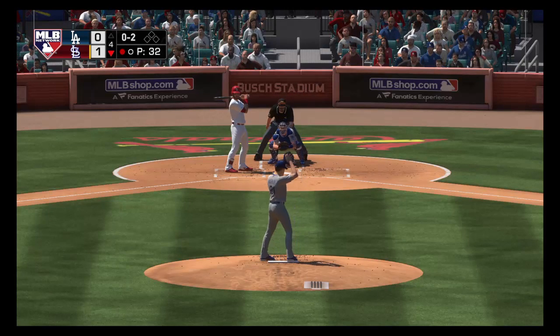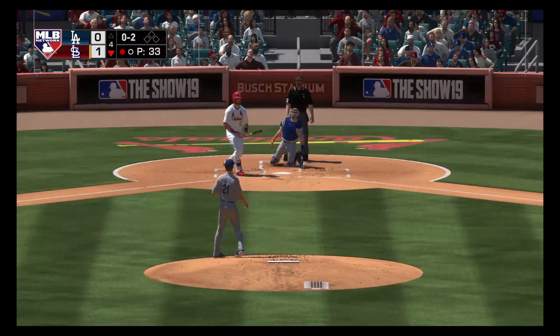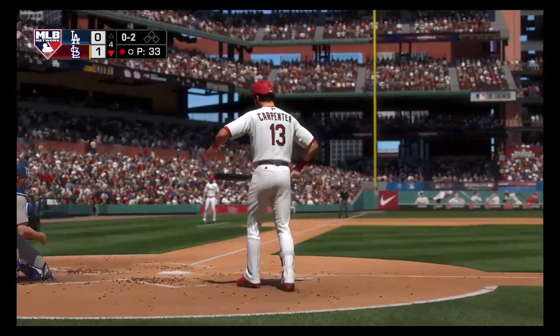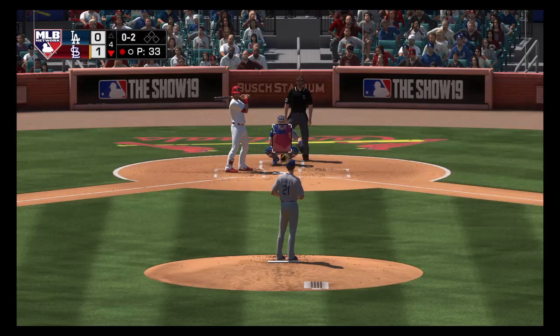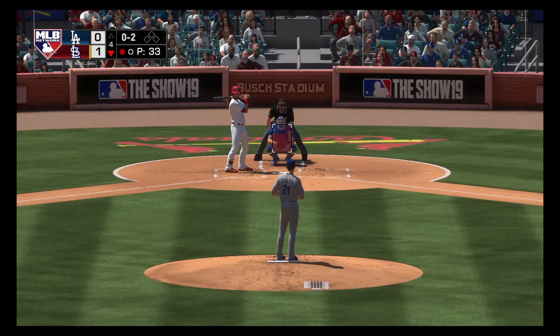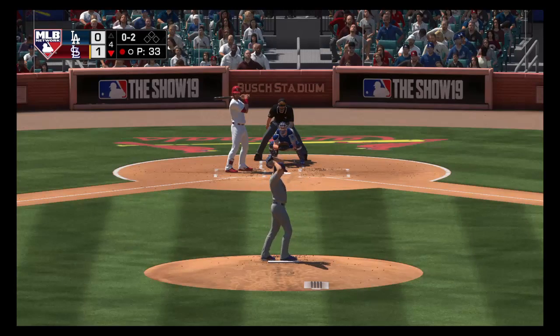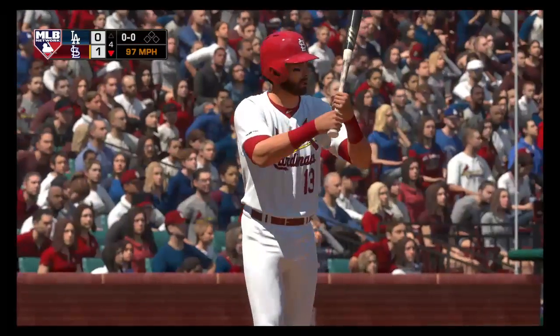The 0-2 once more. Fouled away. Into the windup. Here comes the 0-2 pitch. Swing and a miss on the fastball that time. Out number 2.